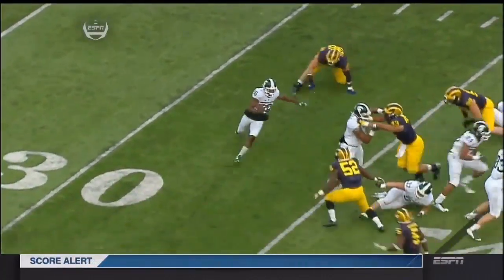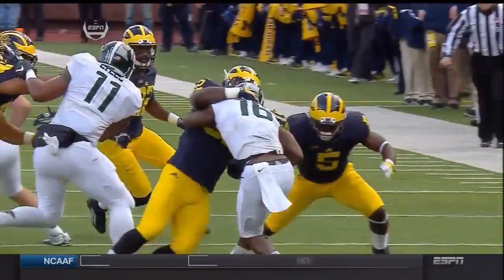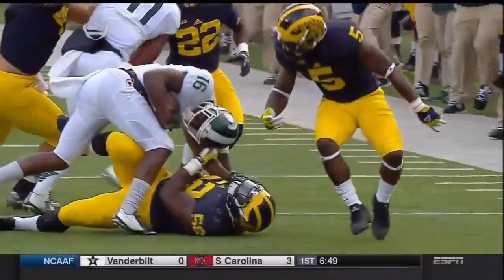This play had no chance for Michigan State because it was so well defended front side, and this is the impact you can have when your defensive line owns the line of scrimmage.